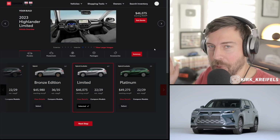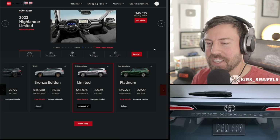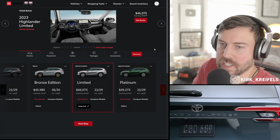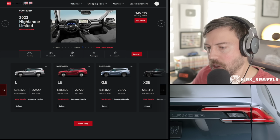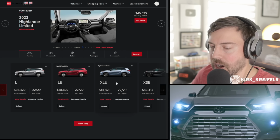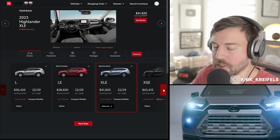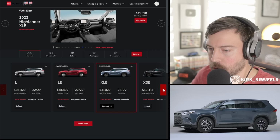Now, pricing is anyone's guess, but we need to take a look, or at least consider, what this price is going to be for the new Grand Highlander. If we look at the standard Highlander, this is kind of an apples to oranges comparison. It's a smaller vehicle, but we know we don't have any of these base grades. And in fact, the XLE grade on the Highlander is not equipped like the XLE on the Grand Highlander. The XLE on the Grand Highlander is better equipped, definitely.